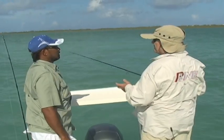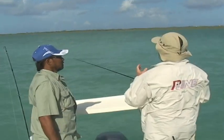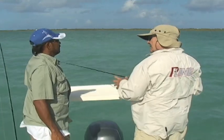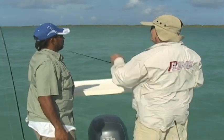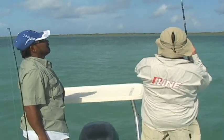Now, if we had been here at low tide this morning, we could have been walking the flats, because the water would be cool. Once the sun gets up and starts to get warm, fish like a nice temperate climate, they're going to move out here into this 4, 5, 6 foot of water. And then when the tide starts going out and the water gets warmer here, they're going to move out into deeper water as well. Okay. Fish on.